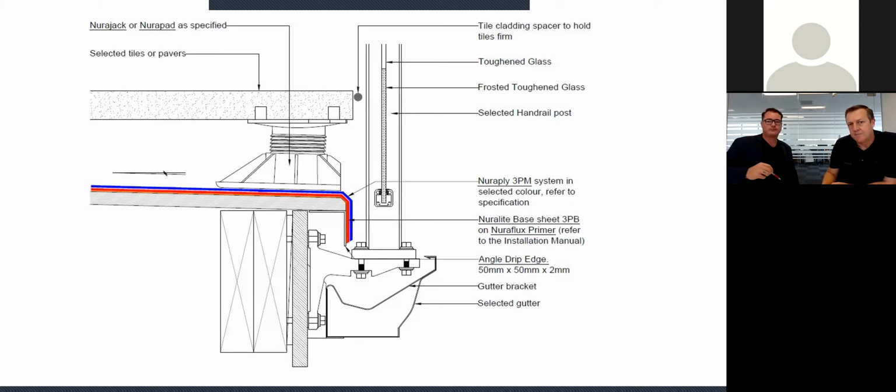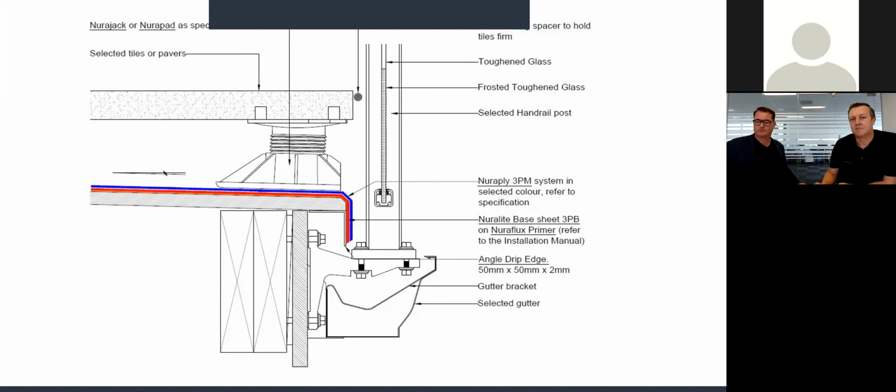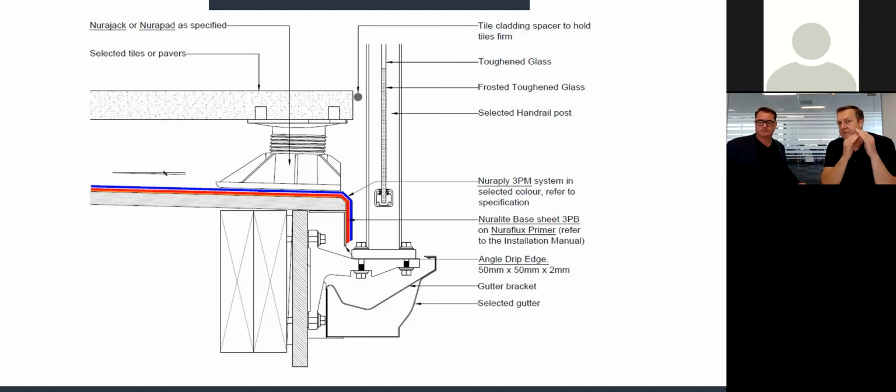Something to note here, though, you'll see there that we've got the selected handrail post and the toughened glass, and it extends down past the blue line of the membrane. We do that for two reasons. First and foremost, to protect against wind uplift. If you leave that exposed, the wind can get under the system and potentially uplift tiles. Also, you need to be able to restrain the tile from wanting to walk off the deck. Remember, it's a floated system. There's no glue or grout in the system, so a tile could potentially walk off the deck. So we need protection from that happening. And so by running the glass right down in line with the bottom of the membrane, it protects against those things.